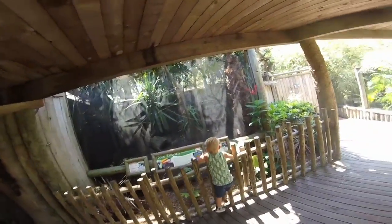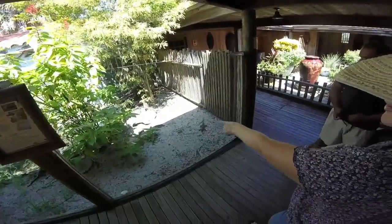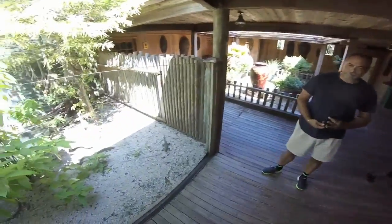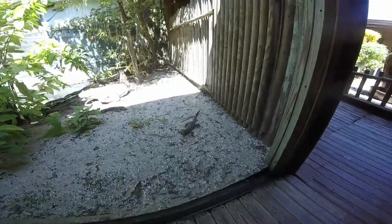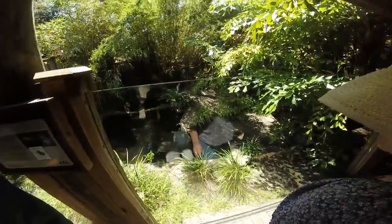So this is unexpected. They actually have birds and stuff. Look, there's a baby one. Aw, see, I told you they're cute. I didn't say they were cute. I said, look, there's a baby. That's American. That is so cute. It's a baby American alligator. Oh my god.